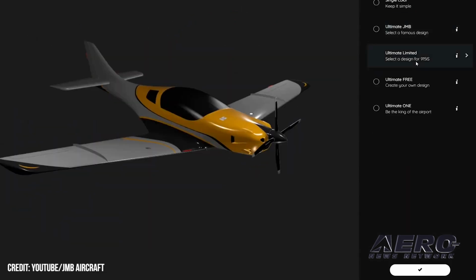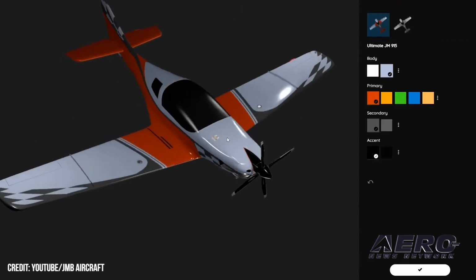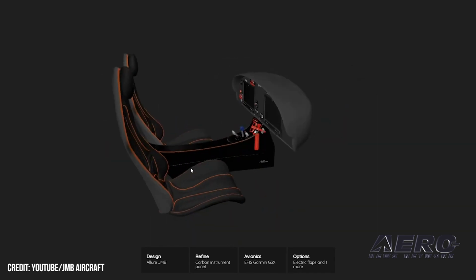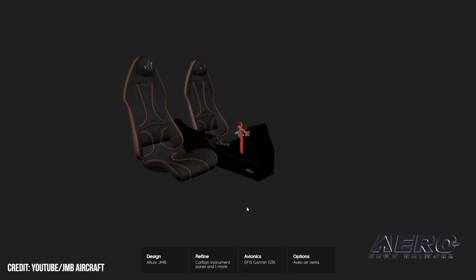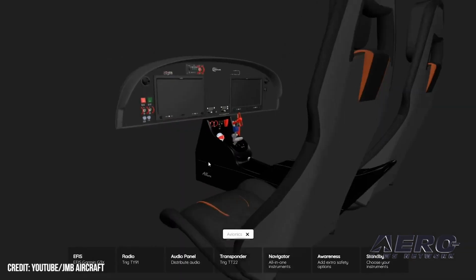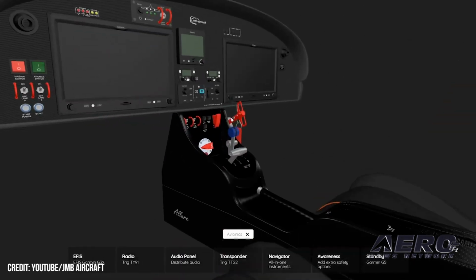Option-wise, pilots can choose between the usual roster of trustworthy Rotax engines between the 912 ULS, 914 UL Turbo, and the 915 IS Turbo, in addition to an airframe-mounted ballistic parachute, a landing gear camera, and an array of avionics.